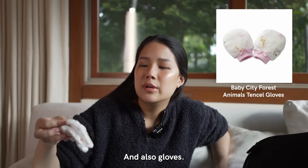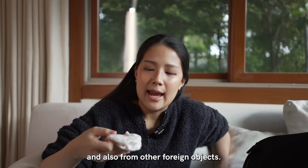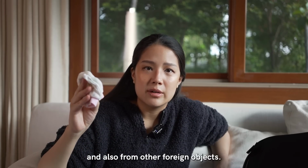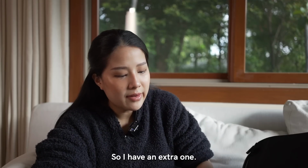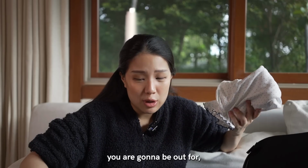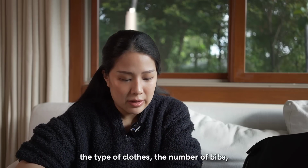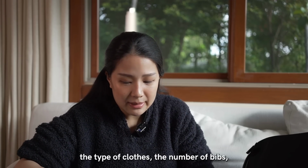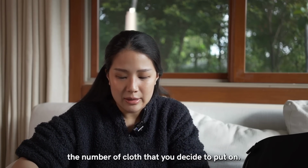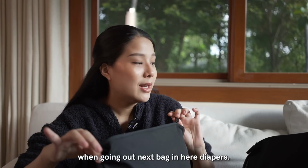Then also gloves. Gloves are really important to prevent scratching from the face and also from other foreign objects. So I have an extra one, but of course, depending on how long you are going to be out for, you will need to add into your bag the type of clothes, the number of bibs, the number of cloths that you decide to put on. But these are what I feel like are super essential when going out.